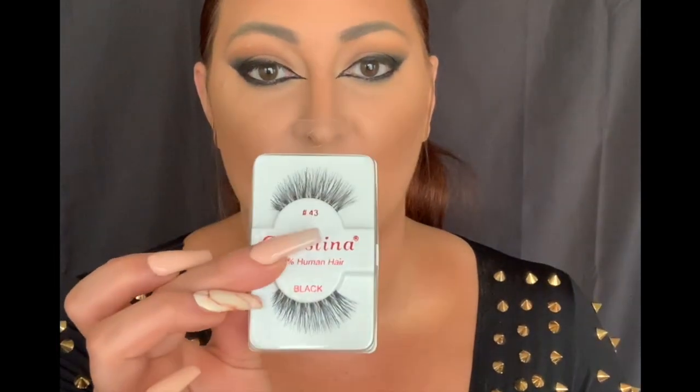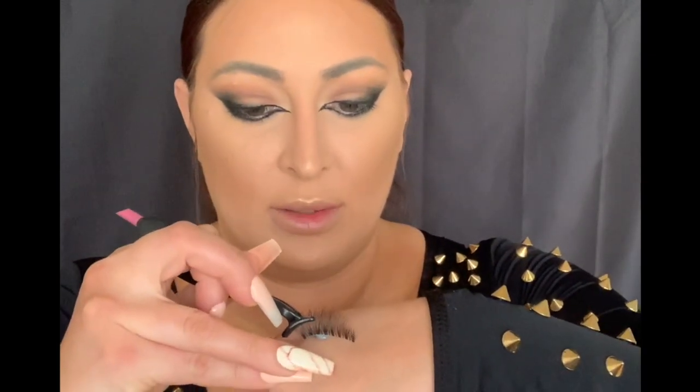All right. I'm gonna use the lashes in number 43 from Christina. So I'm just using the Ardell black glue, the original one, not the Duo glue. So I'm just gonna take the lash and string it through. These are really a thin strip, so they look very natural on.